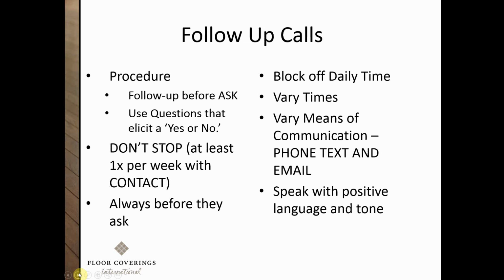At that point in time, it is up to the design associate or yourself as an owner to continue to follow up. The procedure is, after the first check-in call, which is the day after the proposal is written, to follow up again before the customer asks. What that means is the customer typically would tell you on the way out of an appointment to follow up with me next Tuesday or next Friday. And we will follow up before the date that they give us.